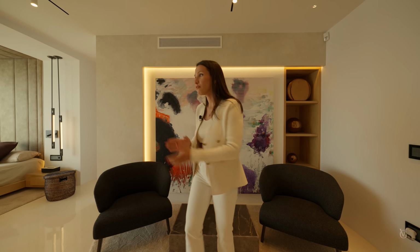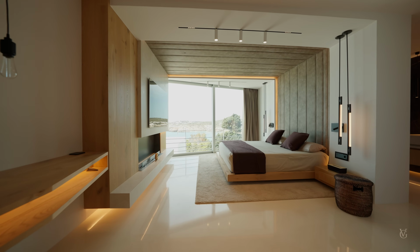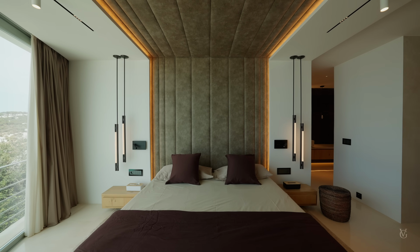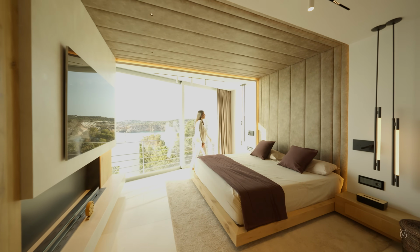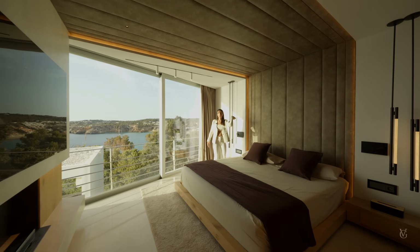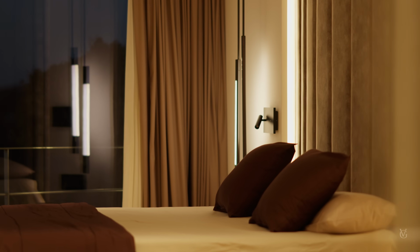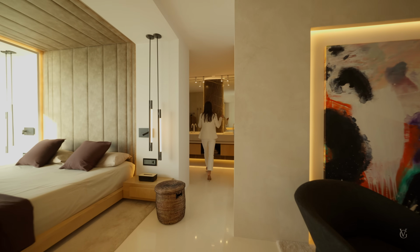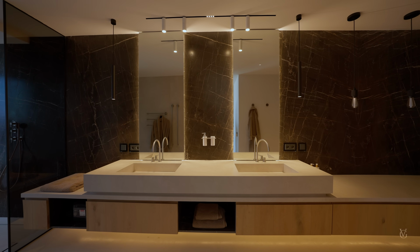And now continuing further with the tour, of course we've got this beautiful design of the bed, recessed space for the TV, and this 3D effect in a way of the cushioned backdrop, which just wraps around in the ceiling and goes all the way to the other side of the room, and it feels so soft.